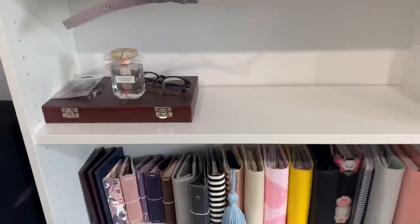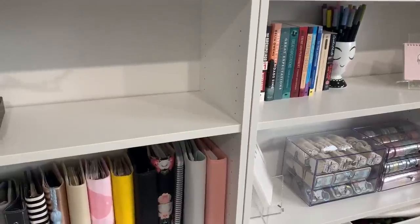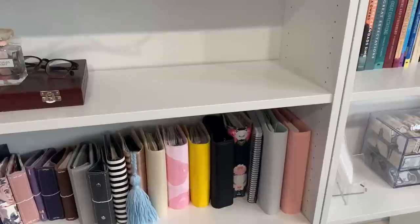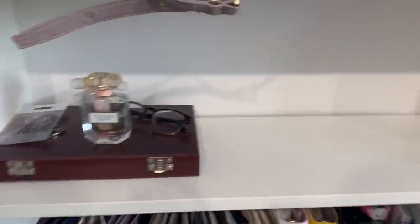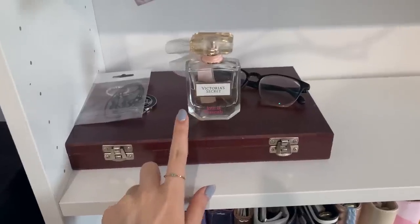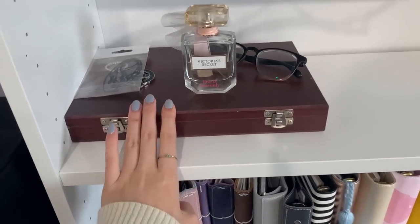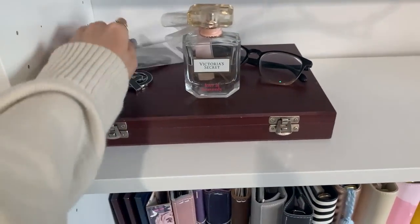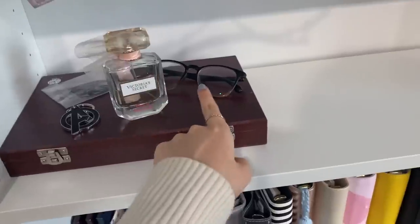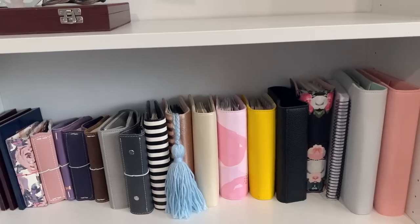Okay, and then the other thing is that my bookshelves are really empty because half of my stuff is in Toronto, and also I'm missing an entire box of my books, and I still don't know where it is, so I'm kind of just saving space here until I find it and until I bring my books from Toronto back. So here I have, I believe, a case for my Faber-Castell Polychromos. I took all of the pencils out, but I thought this case was just wicked cool, so I kept it. I have string from one of my necklaces. I have this Avengers key ring, this Victoria's Secret perfume, and then my old glasses, which I think just look cool as decoration.